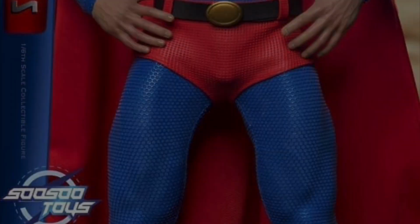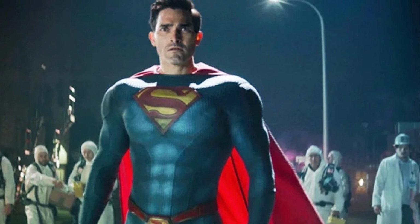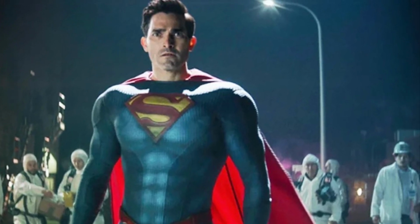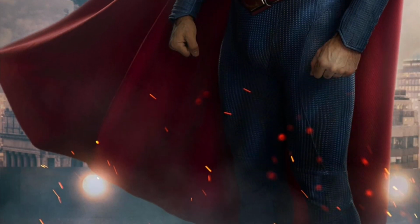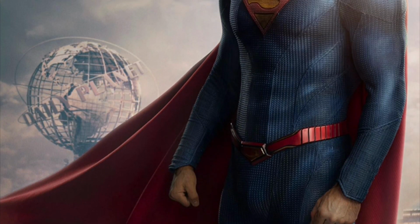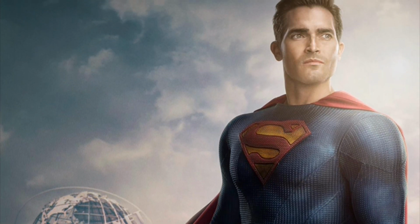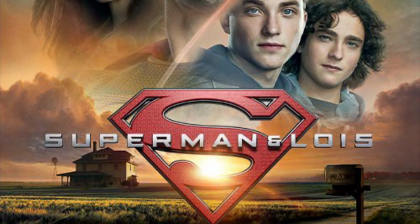I'll also take a Superman and Lois series, Tyler Hoechlin. He's a great looking Superman also. He is also a canon character in the DC EU now, so that's sweet. So give us more and more Supermans. I'll take them all. I would love to have more Supermans in my collection.